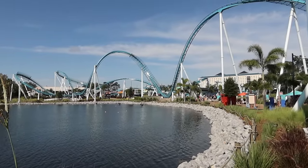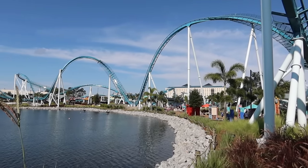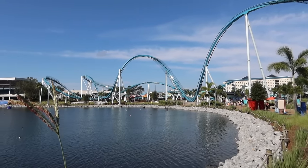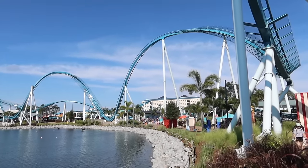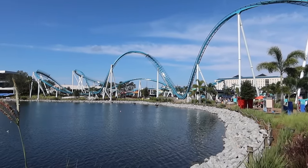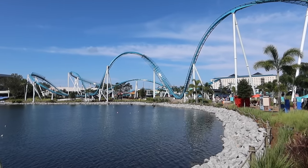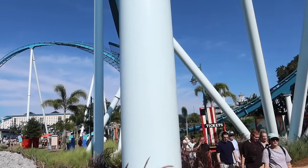Now firstly, I just wanted to talk about the location for this ride. It's right down here by the entrance to the park, and I've got to say, it looks gorgeous from off-ride. Look at this with the water right in front of it. Love the track colour on here as well, and it just looks so nice in this location. It's like this part of the park was always designed for a roller coaster over here, and yeah, I am a big fan of the look of it.